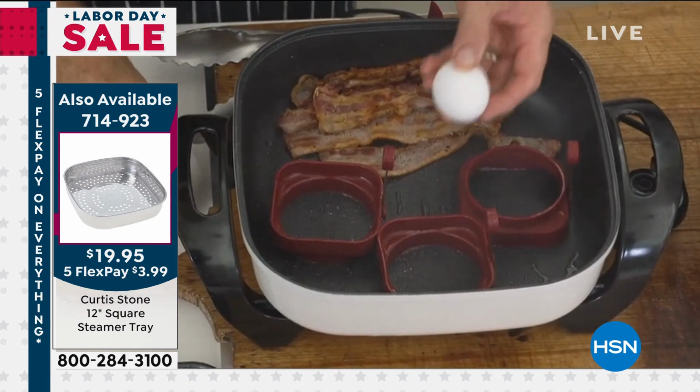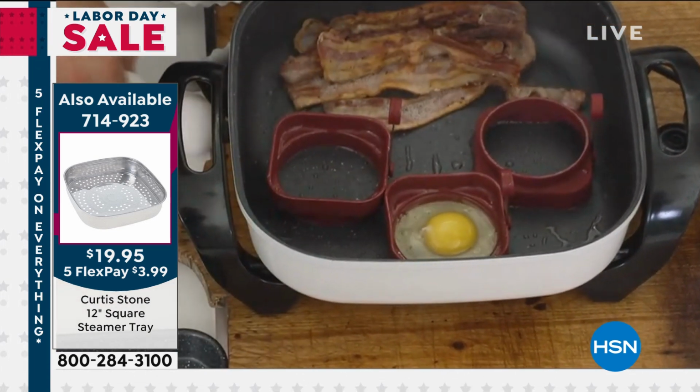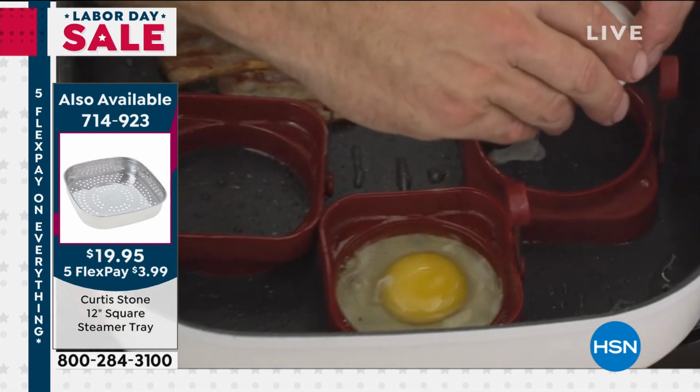So I take my eggs. I'm going to go ahead and crack these guys in. And again, you can pick those up. It is a separate purchase, the silicone rings, but this is just one of those pans.